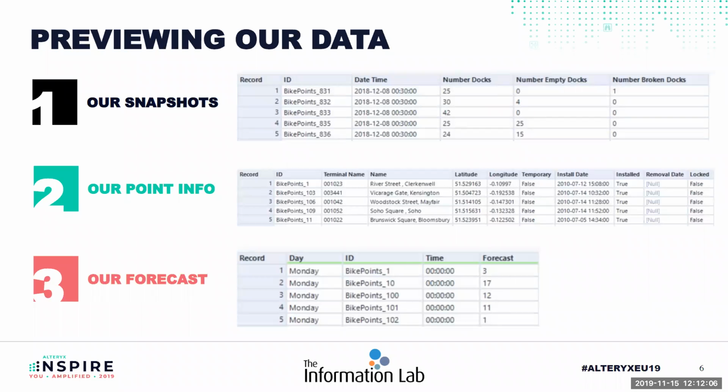We're just going to preview the data that we're using. So our snapshots of our bike points are taken every half an hour from an API, which is the one up here, this first table. The second database that we'll be using is our point information, in that in our first table we have our bike point ID, but in our second table, we actually have information about the bike point, like where it is and what it's called, and that sort of thing.